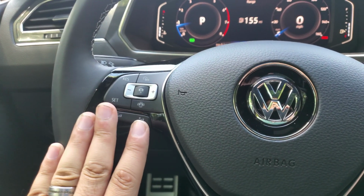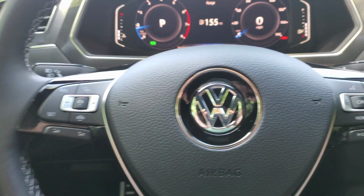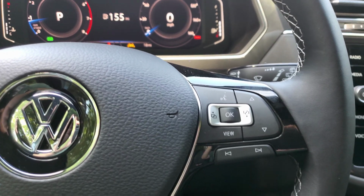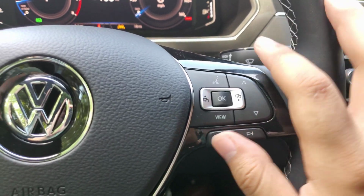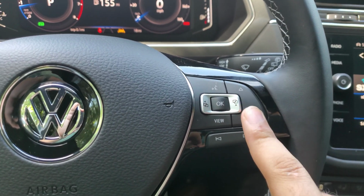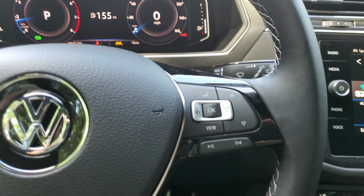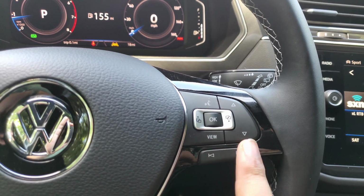On the left-hand side, we have adaptive cruise control, as well as our volume rocker. And on the right-hand side, excuse me, we have our hands-free assistant, as well as menu buttons for our digital cockpit, as well as a track rocker here.